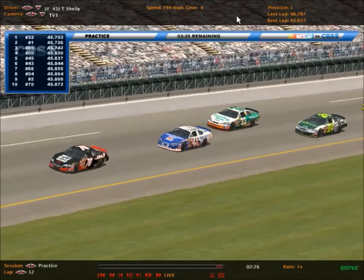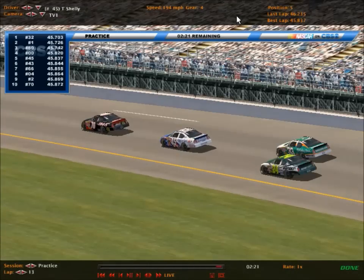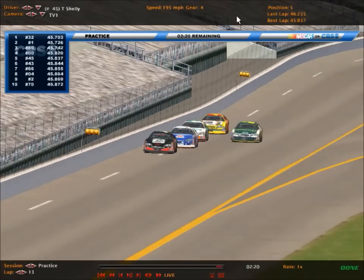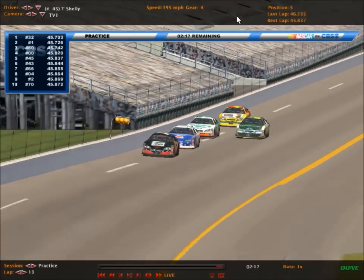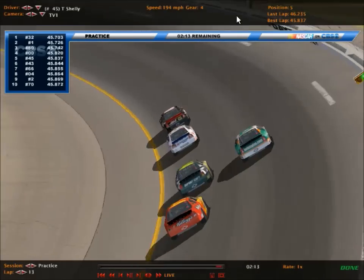So we'll have to see how he can do. I know he's looking for another great season. And I'd probably say he's got to be one of the favorites to win the title. Up there last season as a rookie, I wouldn't rule it out for this season for Petty Enterprises. I wouldn't rule it out either.